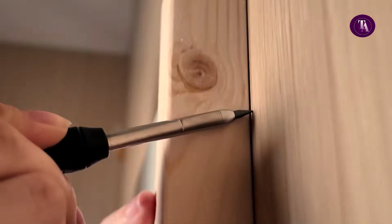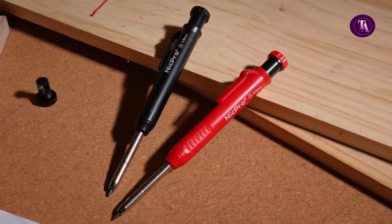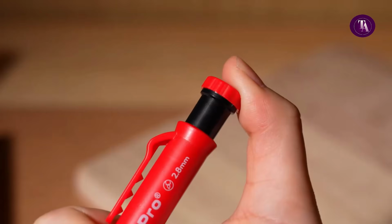Lightweight and portable with a handy pocket clip, it also includes multicolored refills for optimal visibility. Perfect for tight spaces, workshops, and demanding job sites.